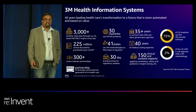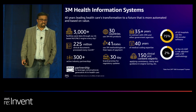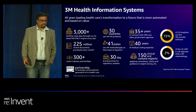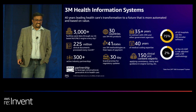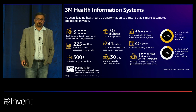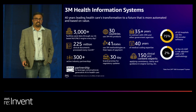For over 35 years, we have worked with government agencies, including Medicare and Medicaid services. For 40 years, we have medical coding expertise, and our risk adjustment algorithm accurately calculates payment benchmarks for around 2% of US GDP. Earlier this year, we announced our partnership with AWS in the AI space to improve our clinical documentation.